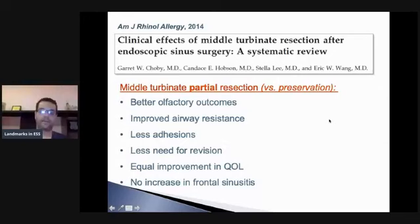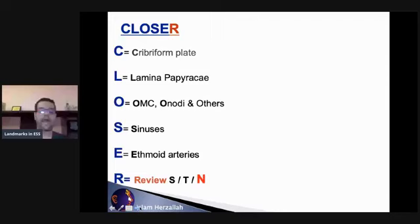The last thing is to review the nasopharynx, since the nasopharynx can have adenoids, right? The patient can have adenoids, and you do all the work nicely, the septum, the polyps, the disease, and then you miss adenoids in the nasopharynx, and then the patient comes with recurrent nasal obstruction again.